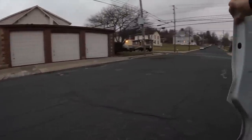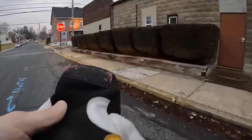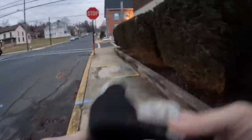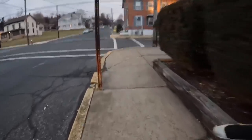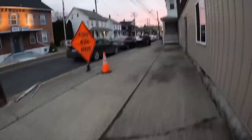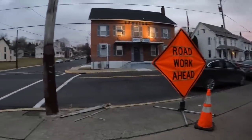Okay, hopefully no one steals my van because I'm leaving it running right here. And wishing for the best. Walk around this corner here. It's also raining. Road work ahead, that's great. Road work ahead. What?